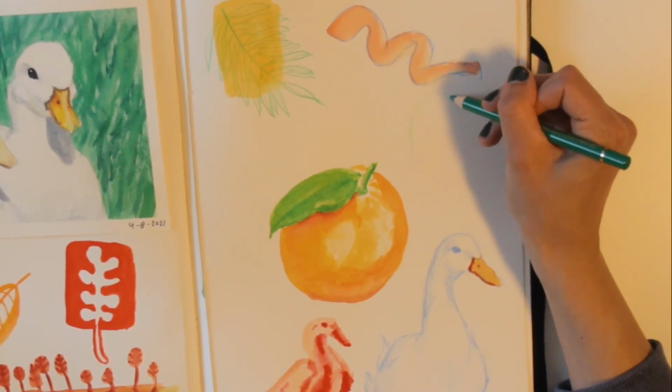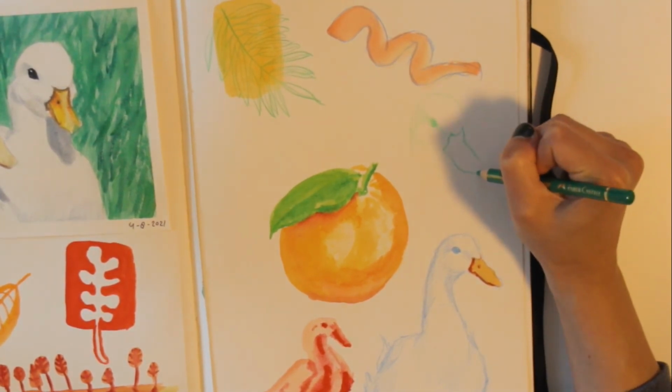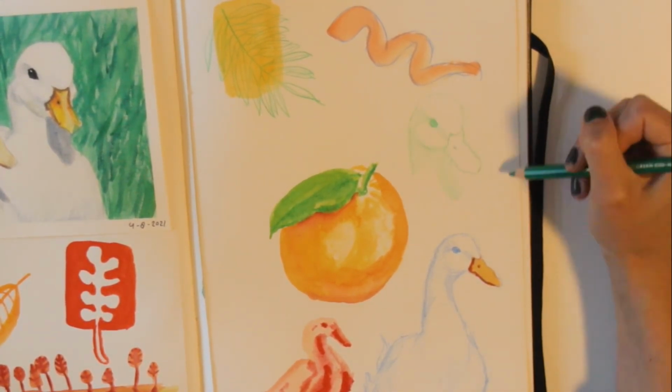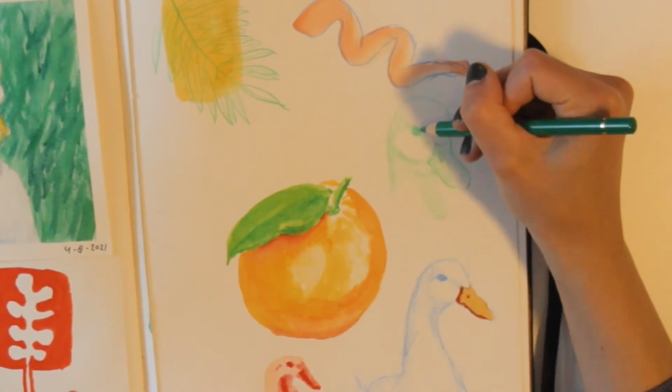Anyway, here is my last drawing that I did in this spread. It's another duck for the surprise. Again, I used my colored pencil. I just really love using these Faber-Castell pencils.